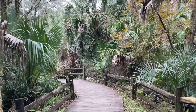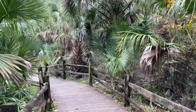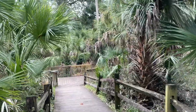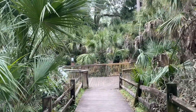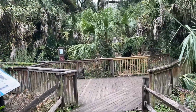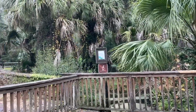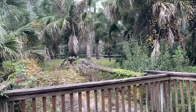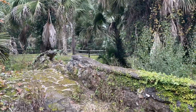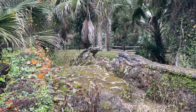I'm seeing all this for the first time with you guys. Some of you have probably seen this before. It's a popular campground. Super old bridge here. They have it closed off, you can't walk on it. Makes sense, as old as it is.